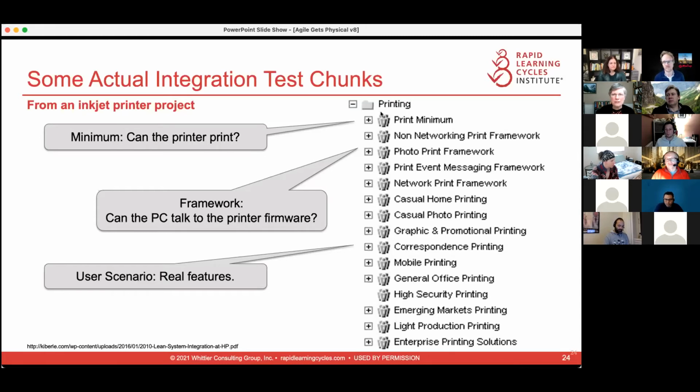Can we use, and yep, that one's coming up. So we built the real features and tested real features.